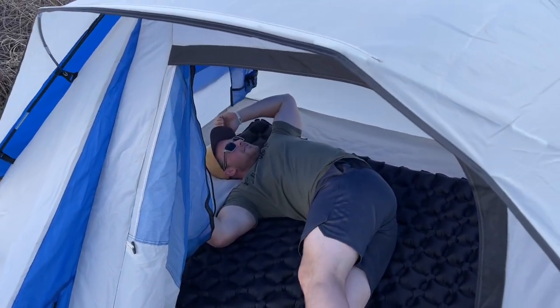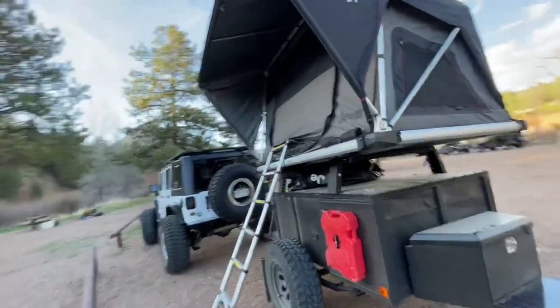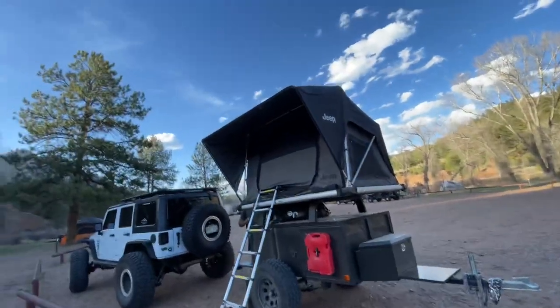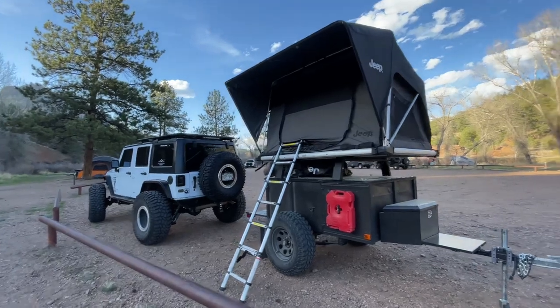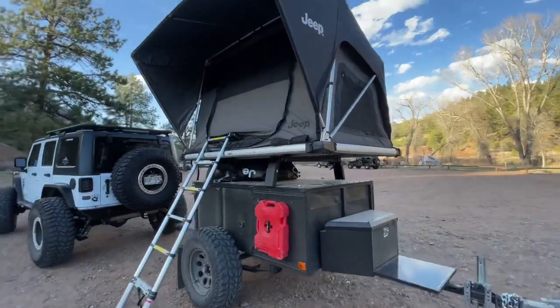That'll work. Yes, sir. All right, so I tried to get a time lapse for you guys, but my phone didn't want to record. So, here you go. Here's my setup. Sorry about all the movement. But here's my setup on the trailer. It looks pretty cool.